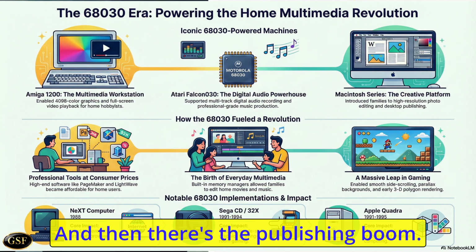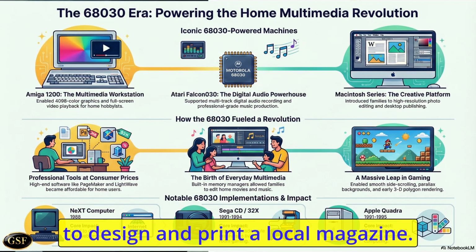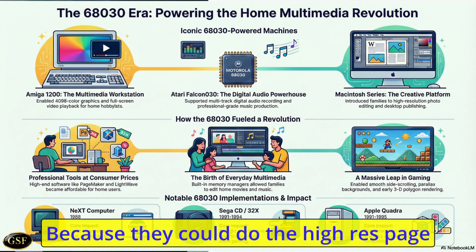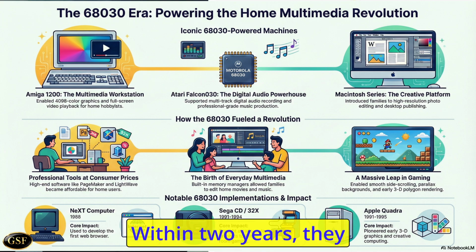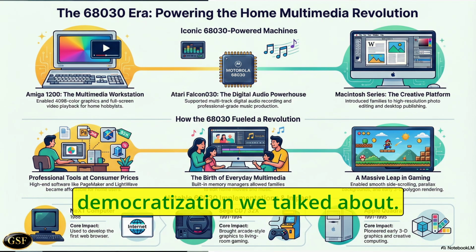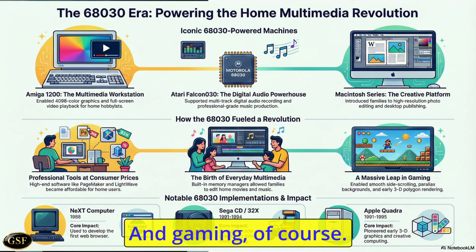And then there's the publishing boom. A small publishing house in Portland used a Macintosh to design and print a local magazine. Because they could do the high-res page layout in-house, they saved a fortune. Within 2 years, they were in national circulation. That's the democratization we talked about. It leveled the playing field. It really did. Yep.